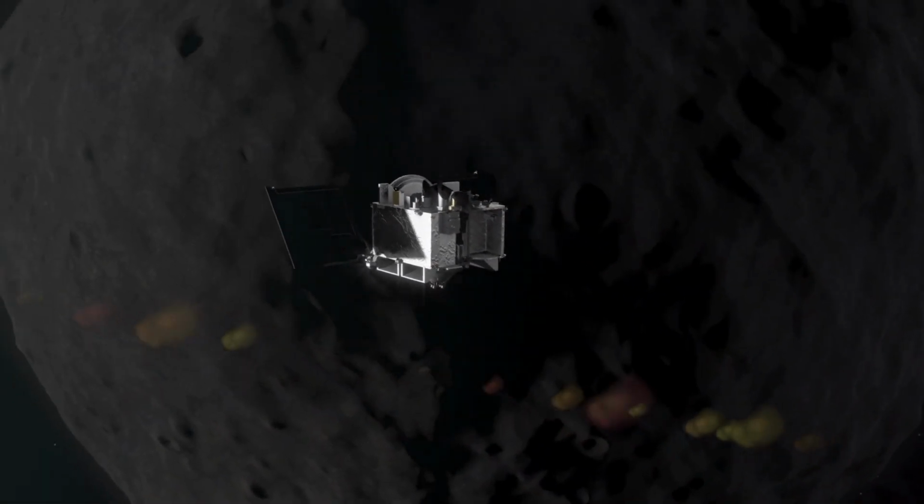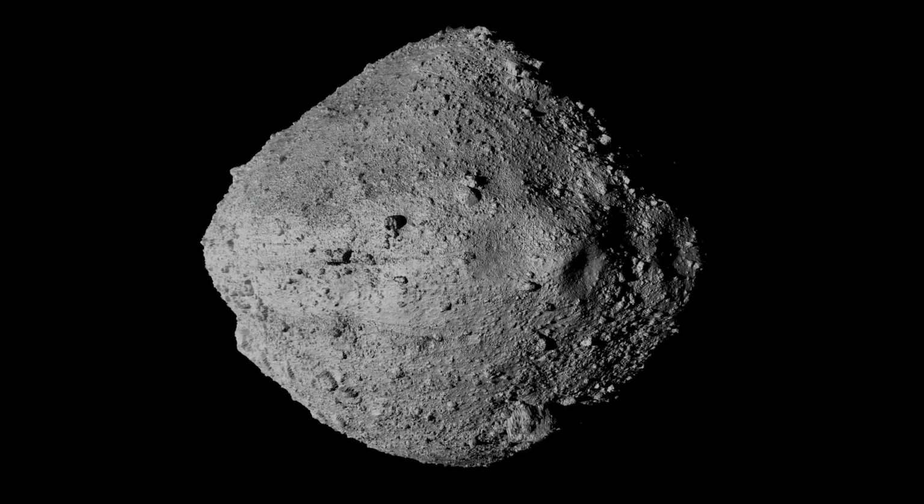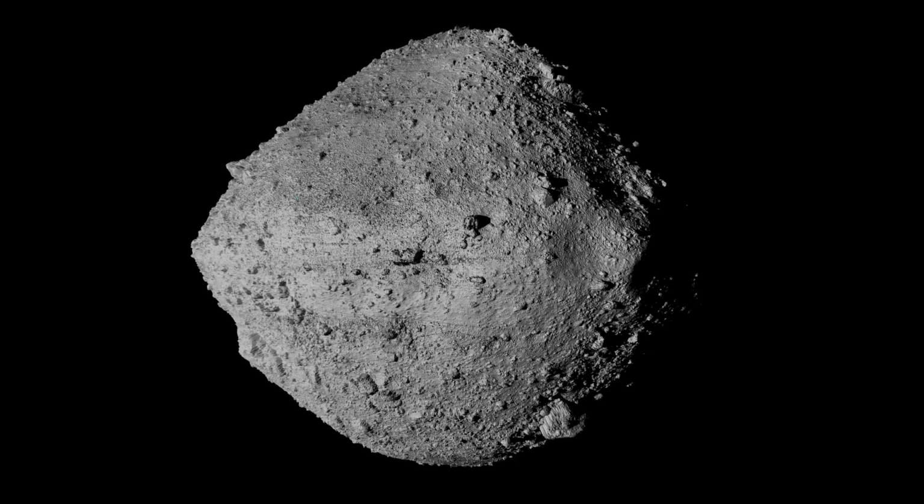As OSIRIS-REx continues its journey back to Earth, the world eagerly awaits the secrets it carries from Bennu's ancient past.